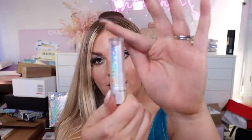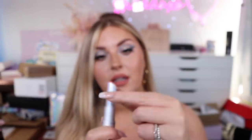Got some new MAC goodies via Mecca. Glow Play Blush, and that's peachy. I love these, guys. Love, love, love them. And also these new Glow Play lip balms. I've got three different colors here. Let me open up this one, which is called Sweet Treat. It looks like a nude kind of color. I love the packaging. Look at it. It's so cool. And let's try it on.